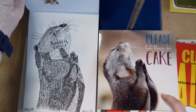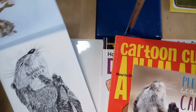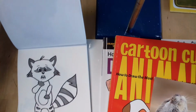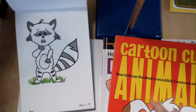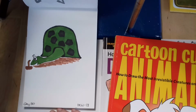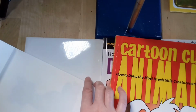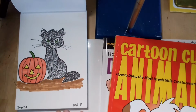All the while I was on average one drawing behind. Which explains why this raccoon from day 29 was simpler and another one of Hart's cartoons. For day 30 I decided to draw this cartoon turtle. I wanted to finish Inktober with a more detailed drawing, and because the 31st of October is the day of Halloween, I ended up drawing this black cat with a pumpkin.